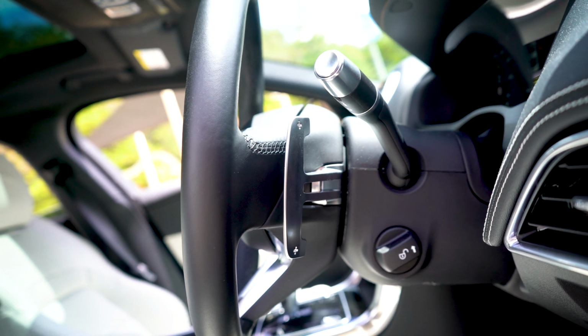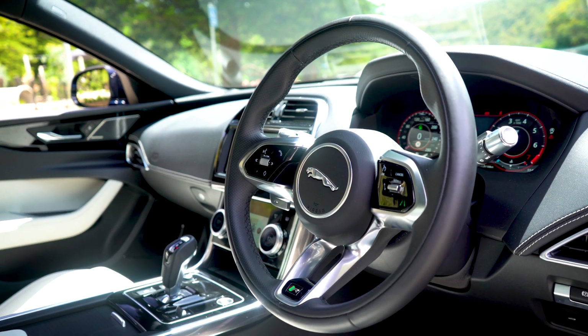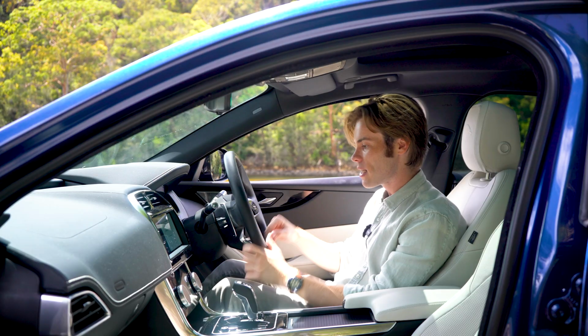Some of the best. Alfa Romeo has some serious competition when these paddles are out on the market. Love the steering wheel design. I love the little R Dynamic, the little Jaguar R logo on the bottom, makes you feel a bit more sporty.